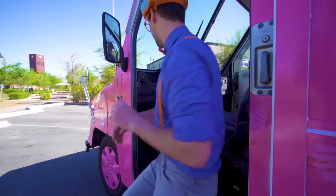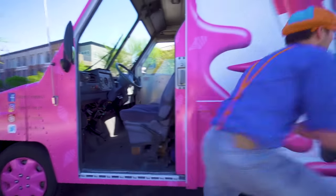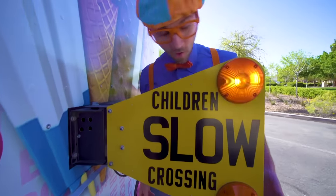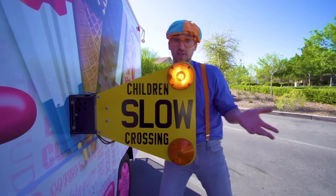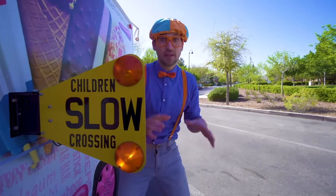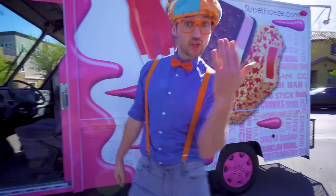Wow. All right, you see this red knob? You pull it out and watch what happens. Whoa. These lights flash orange and the sign comes out from the ice cream truck. So then you know not to get close to the ice cream truck, or at least just be very wary so then you don't get hurt. So we'll keep that out right now. Let me show you something else.